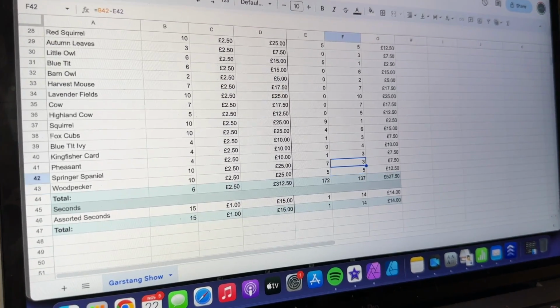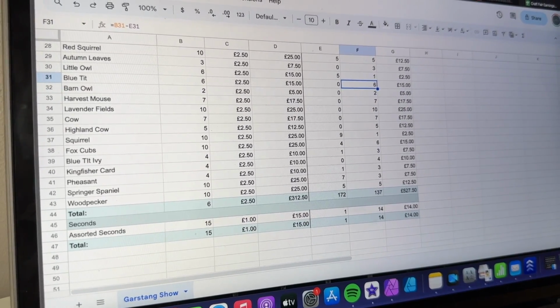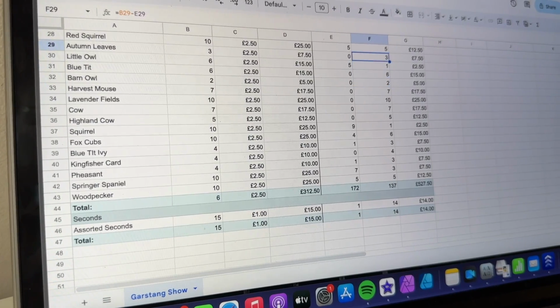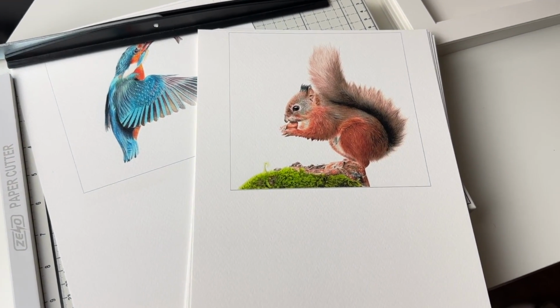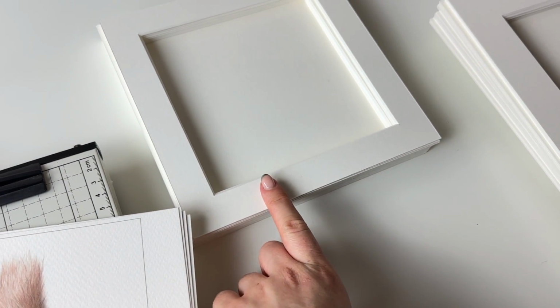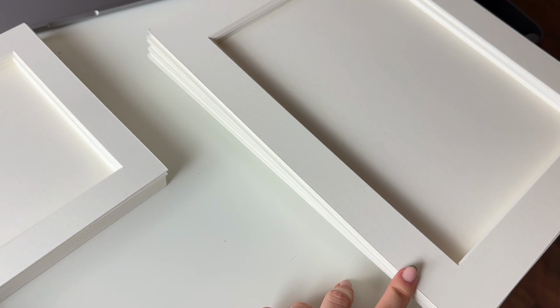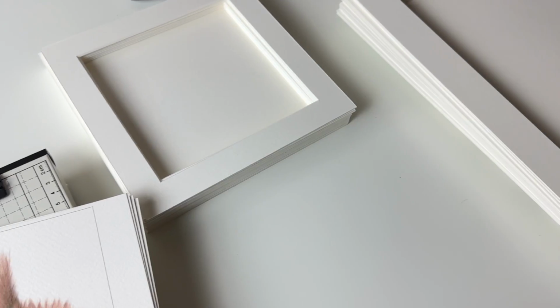Okay, looking at this now, I think I definitely need some blue tick cards and need some cows. Quite a lot that I could be getting on with really. I'm gonna have to set the printer up. In the meantime, while I've got the printer going, I've got 9 miniature square mounts left, and I've got 9 of the 8x11 to 11x14 mounts. So I ordered 25 of those and 10 of those, and that's how many I've got left.